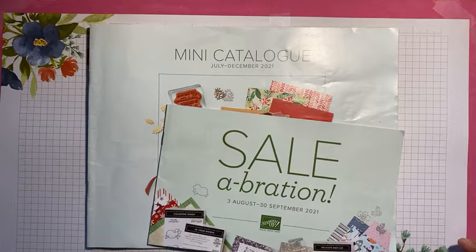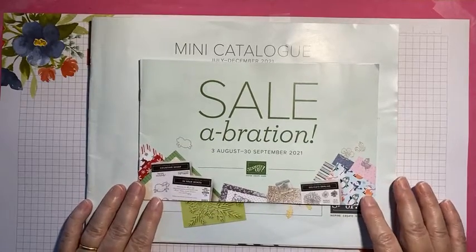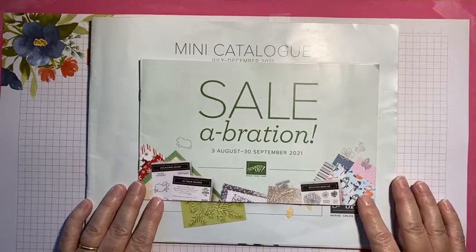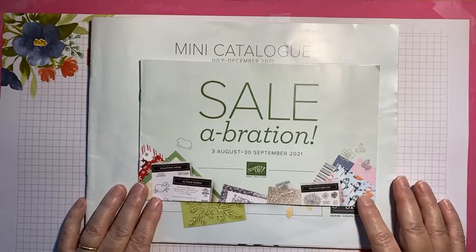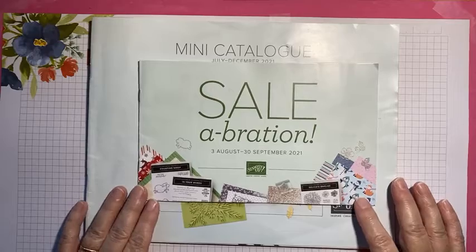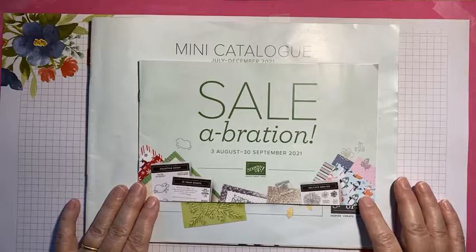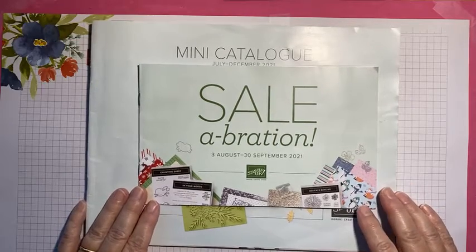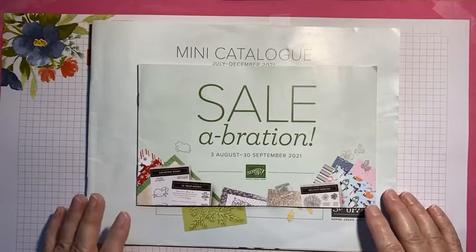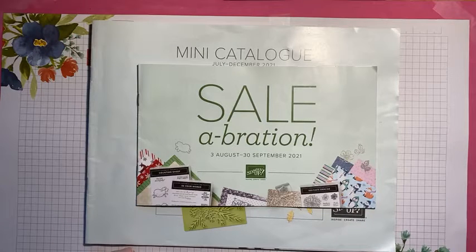So the catalogue runs from today to the 3rd of January. And then Sale-A-Bration also starts today, and that runs from today to the end of September. You may recall that we had a Sale-A-Bration event at the beginning of the year that ran January to the end of February. In past years, we've had just one Sale-A-Bration event lasting 3 months from January to end of March. But this year, Stampin Up are trying something a little bit different. We have the first one for 2 months, and then this one runs for 2 months. So in effect, you will have 4 months of opportunities to get some free stuff, which has got to be good news.